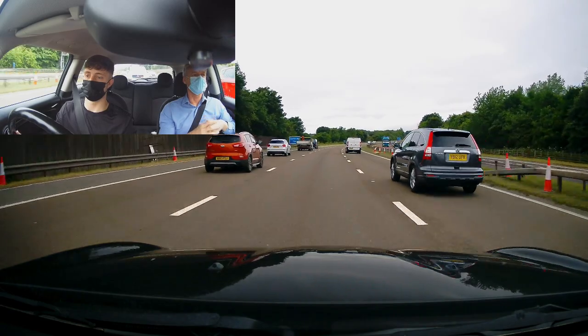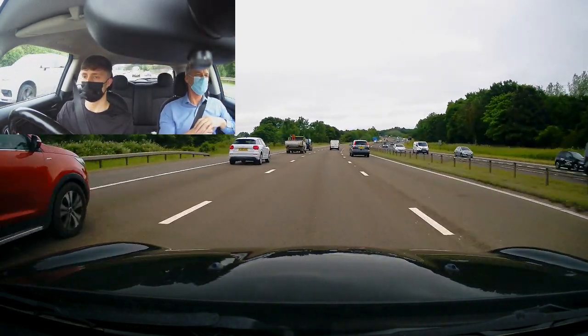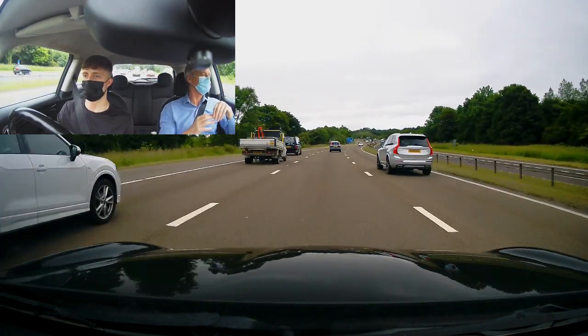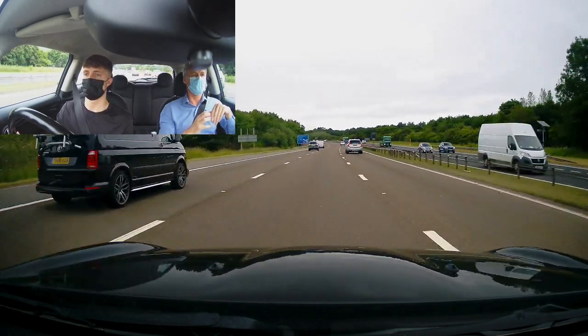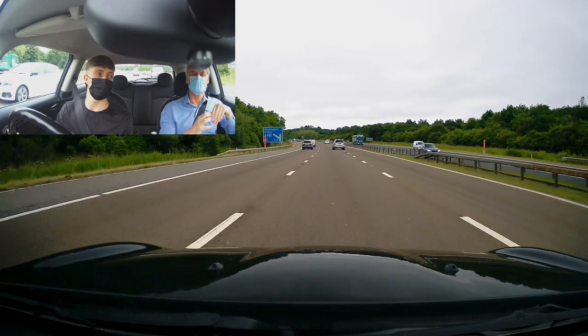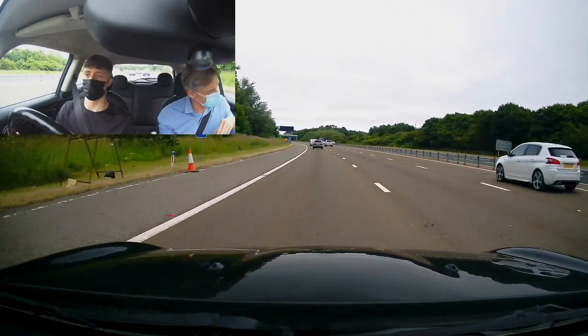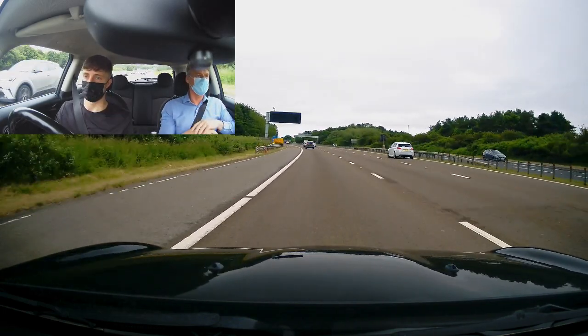Shall I overtake? Go on then, get past as quick as you can. Go on, get your foot out. That's it, then get back up. Drifting a bit there, so we're drifting over. Now, keep your gas on, it's a 70 road.